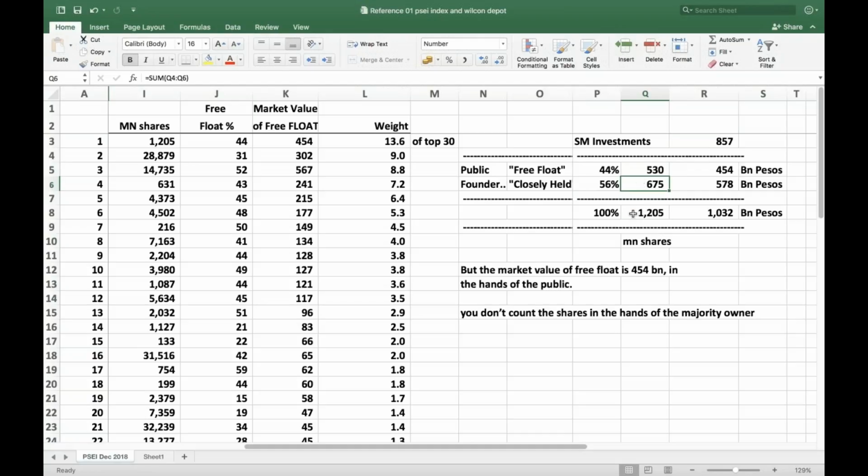You total everything, here's the number of shares, 1.205 million shares. And here's the market value, 454 billion pesos, excuse me. Ito yung market value of the free float. All right, so what's the free float? 44%. What's the market value of the free float? 454. So over here, let's go back to the middle of the table.